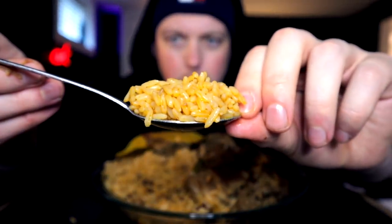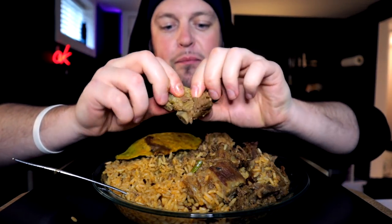I don't know if they're supposed to be super saucy or not, but this rice is delicious. Flavorful, very mild spice. But those ribs just falling all over the place. Perfect meal for today.